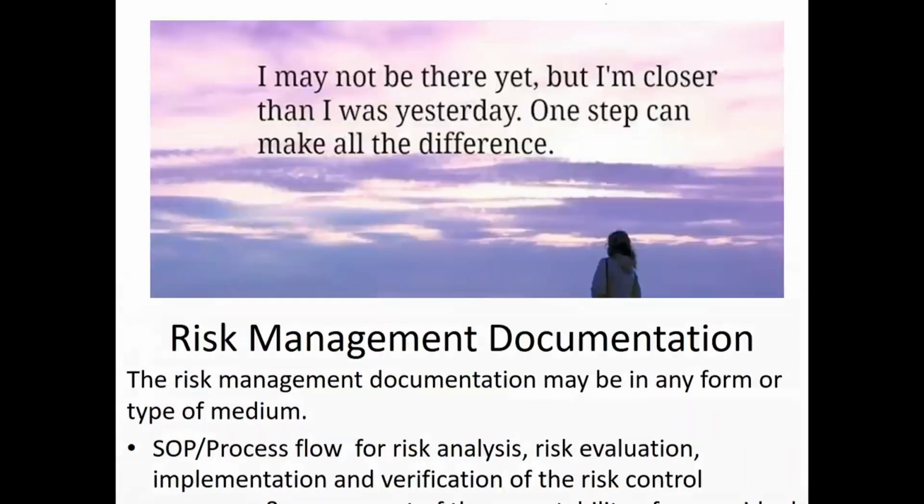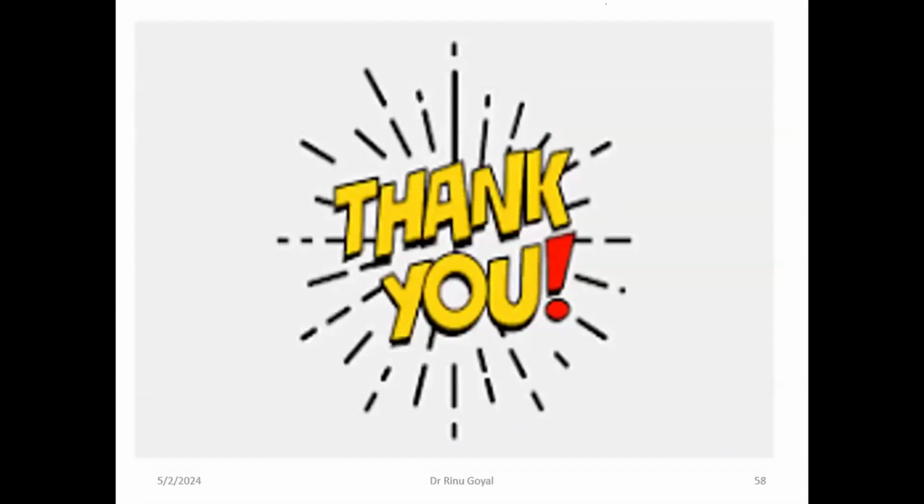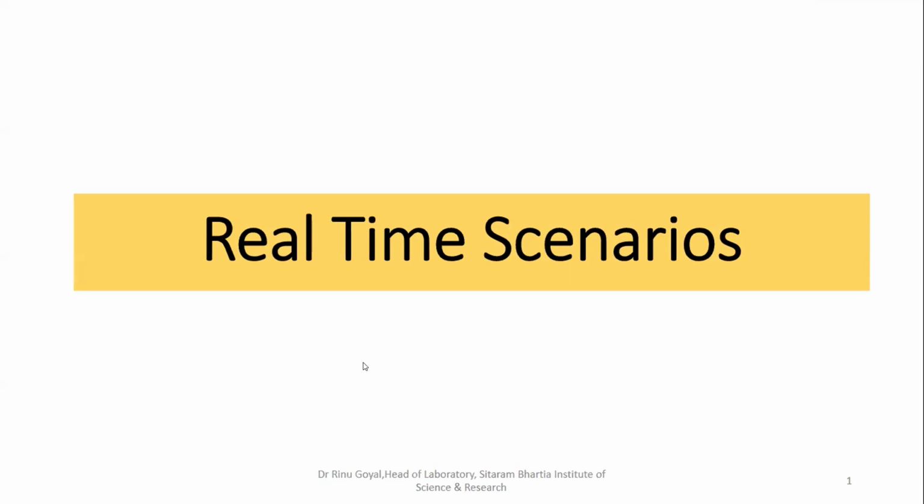These should be there. So with this, I can say that doing all these activities, maybe I have not achieved that, but I am certainly closer to what I was yesterday. So one little step can make all the difference. Always remember this. Now we will learn a few real-time scenarios for your practice.